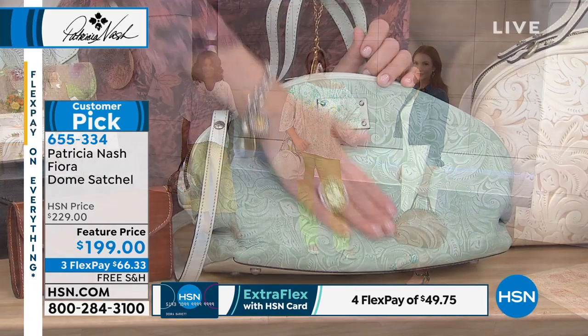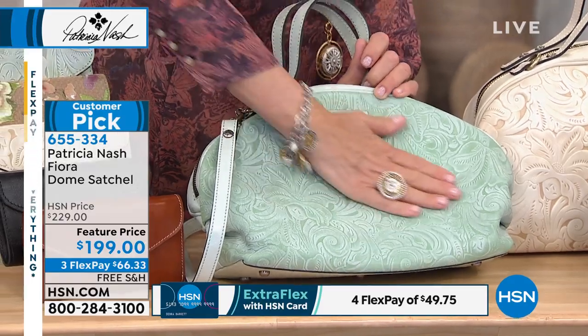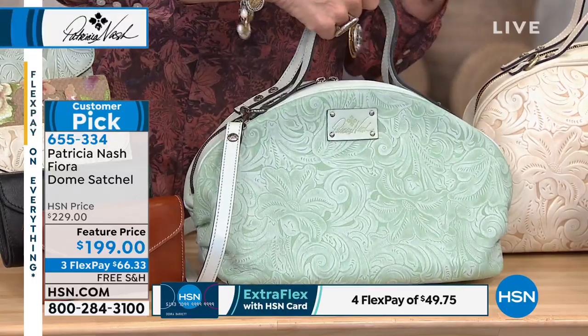If you kept petting it and touching it and using it, you're going to bring out the natural oils of that leather, and so you will start to see this. If I just kept petting and petting this, it'd get more of that darker mint.